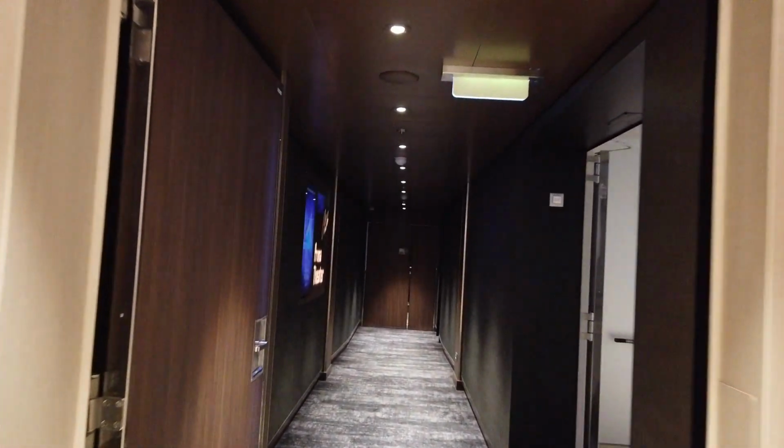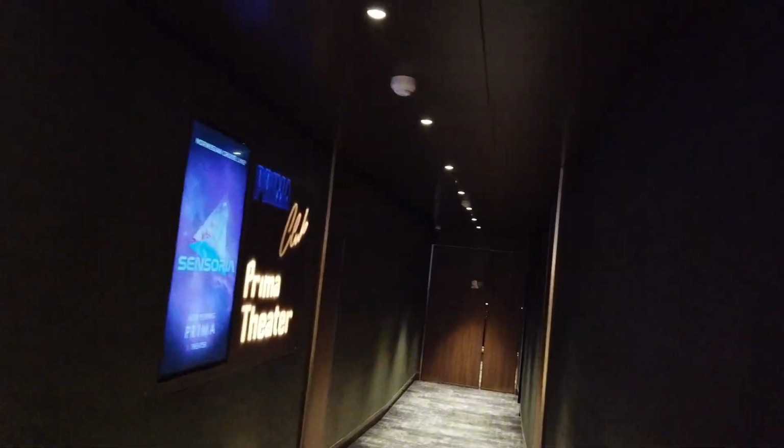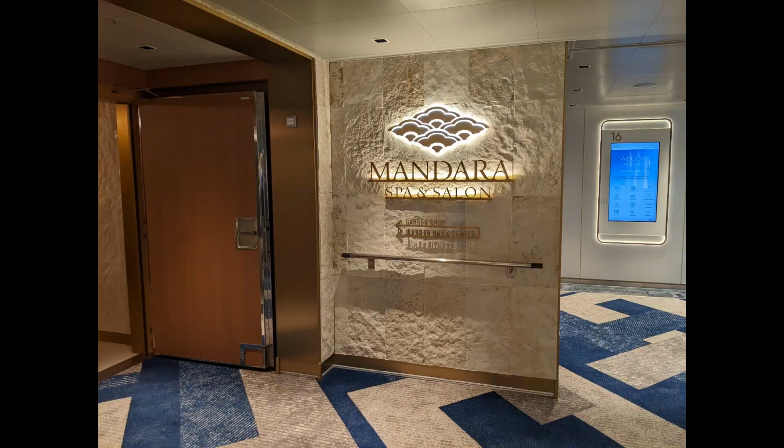On 8, we have the very top entrance to the theater. This is going to be your highest level seats. I don't know that they're that great of a view. I recommend getting deck 7 or deck 6 if you can for the Broadway shows, because these are full-length Broadway productions and you don't want to miss a thing.